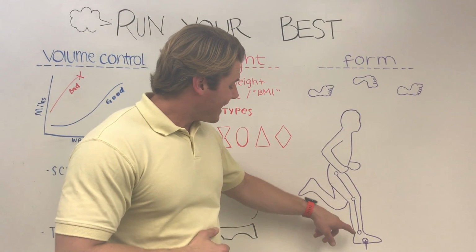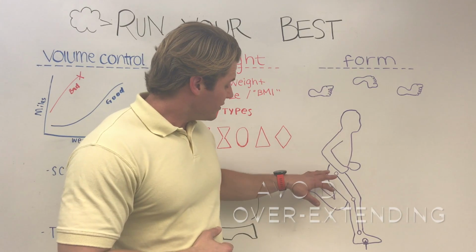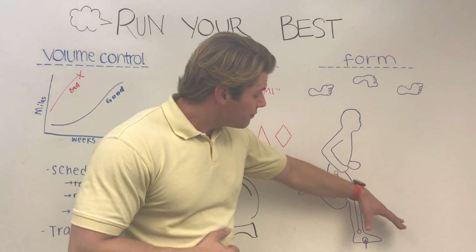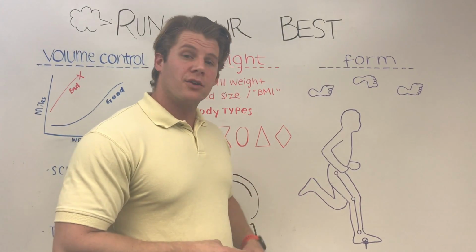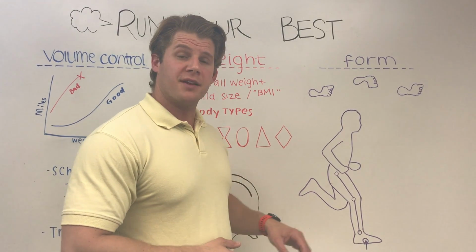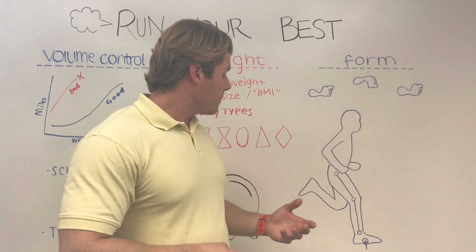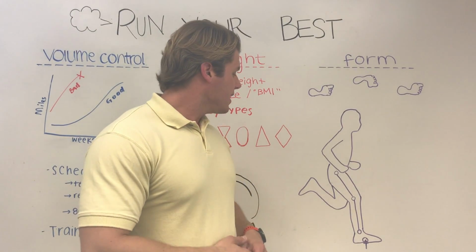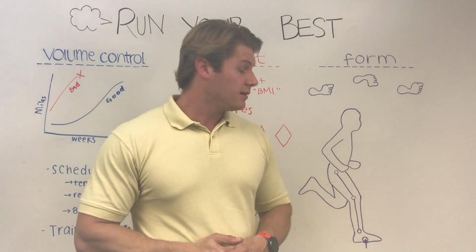And what we want when we land on the ground is, ideally, you want your leg to be in front of your hip, but not too far in front of your hip. If you feel like your hip is too flexed and your knee is too extended at its range of motion, then you may be more likely to get injured. It's more impact force on the body, and that's something we generally want to avoid.